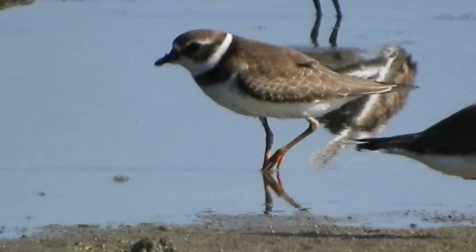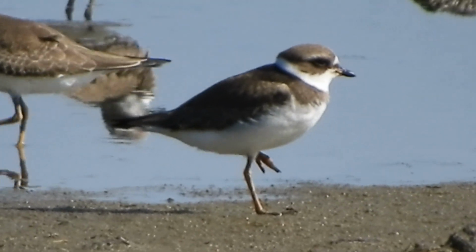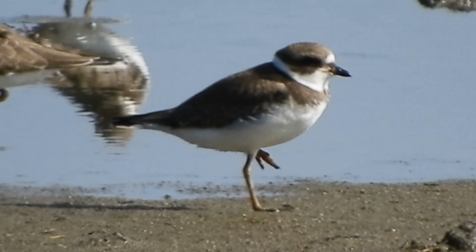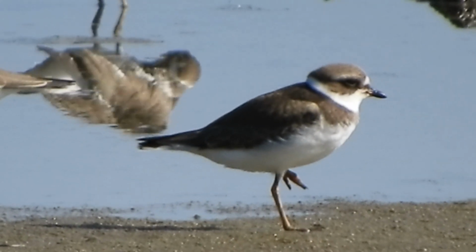During the breeding season, they are usually solitary. However, during migration, which is right now, they can be found in flocks. And during the winter, they are found on beaches.